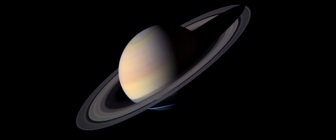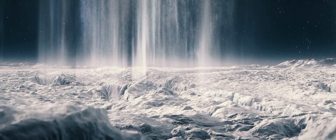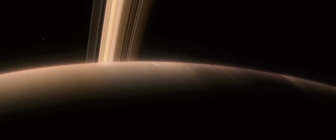The natural moons of Saturn are numerous and varied. The planet and its satellites resemble the solar system in miniature. Some of them go full circle around Saturn in half a day, while others take about 4 terrestrial years to go around the planet once.